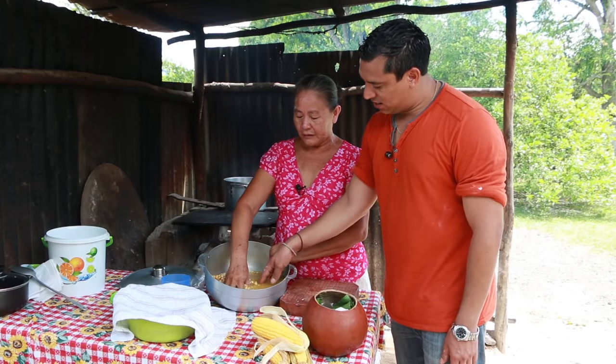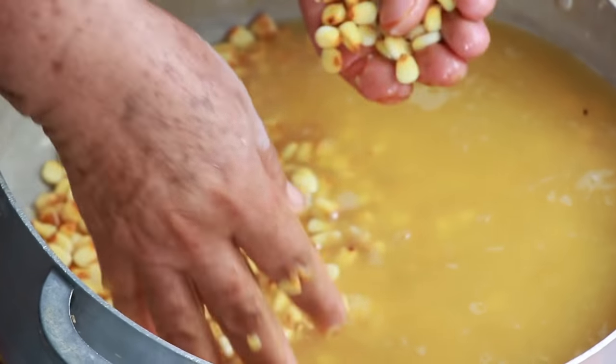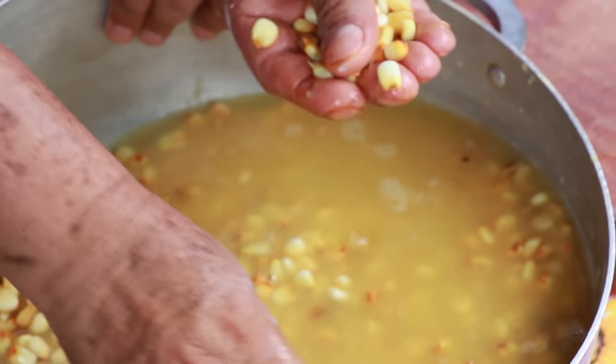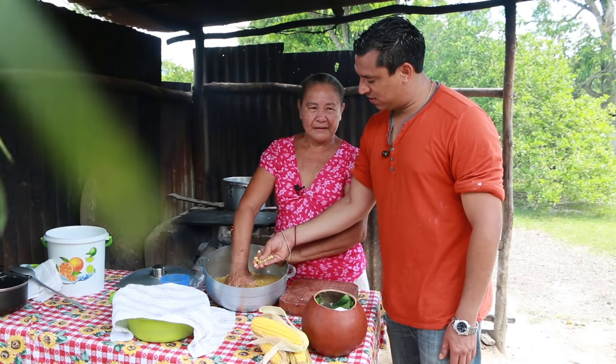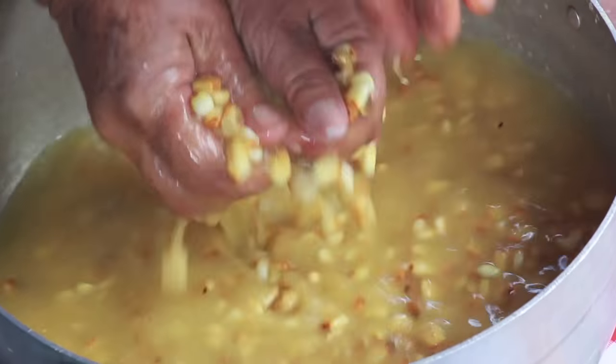Mistamal. You see when you touch it, the skin comes off. See? Significantly softer than before. Wow. So this you have to wash it several times until it becomes clean.